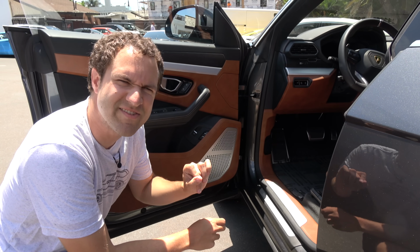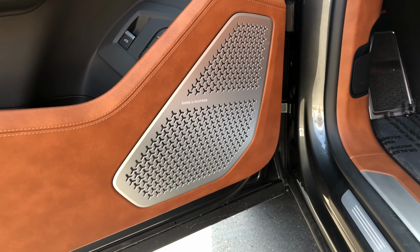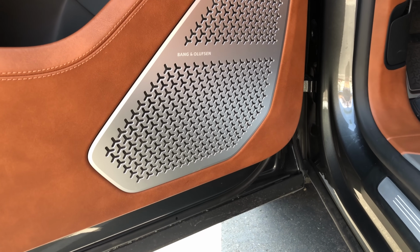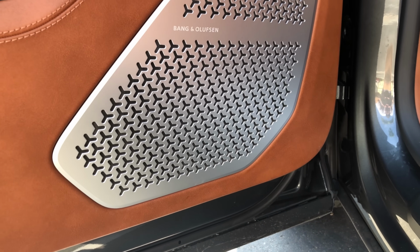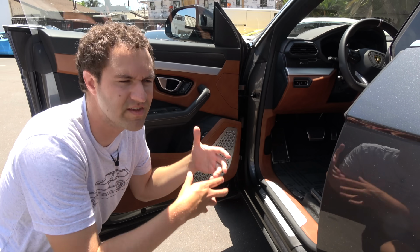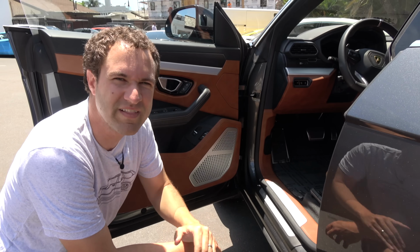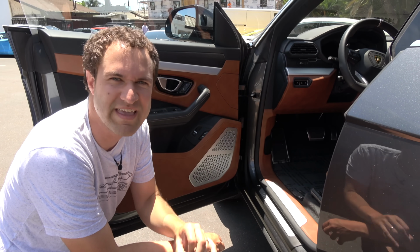And amazingly, it's the same thing inside the door panel with the speaker cover. Take a look at this. Instead of having traditional holes like every other speaker cover, this has the little Ys to tie the interior into the exterior and the taillight and headlight design language. That is a tiny little quirk that nobody will really notice, but I think it is a really cool look.